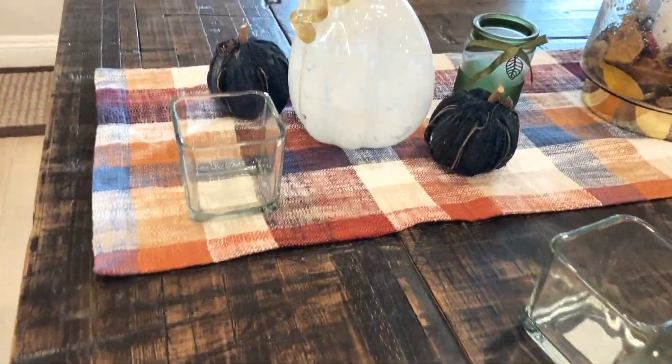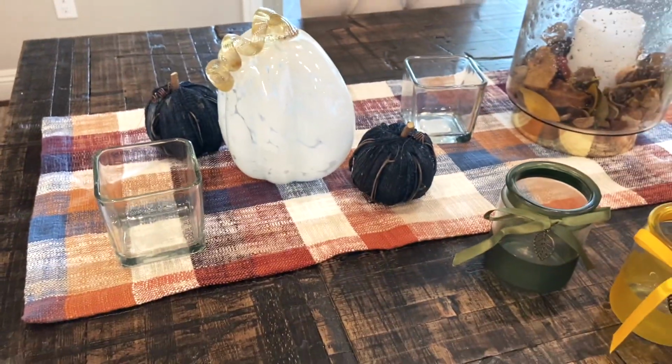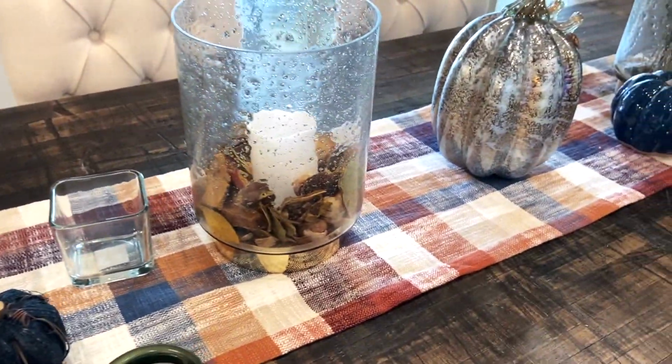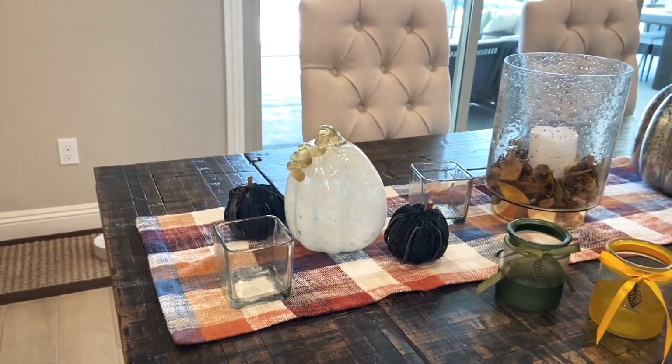And my plan is to just kind of spread them out in the tablescape like this. So I think I'll have like maybe one here, and then just throughout the whole table runner. And I just think it'll help fill it in.